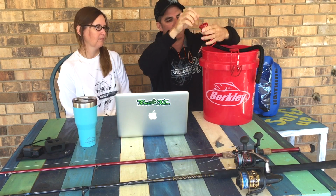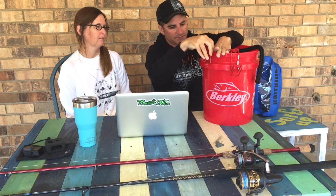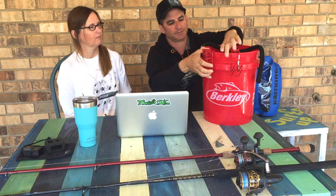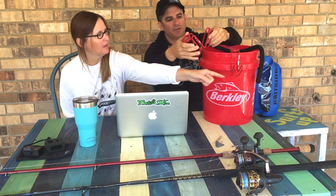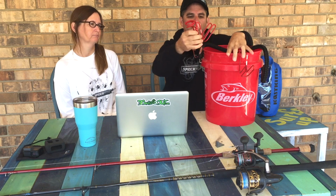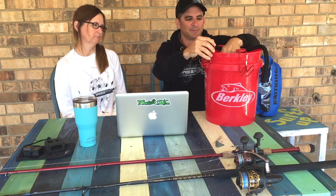You can do it this way, or this way, which we do a lot if we have several rods and weight inside. I liked it this way because we were able to hang the fish grip and stuff, like that. These things are cool for just $2 or $3. I mean, you can't beat them.